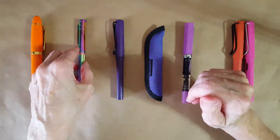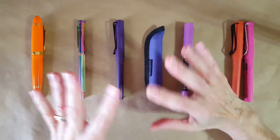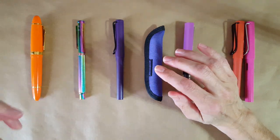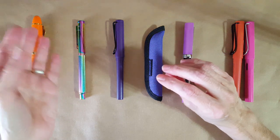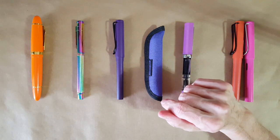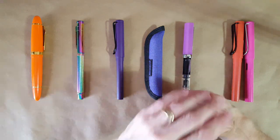Both of those are just excellent, and I can't wait to try just about every ink that I own with the nib, because I haven't found one yet that was bad. I maybe found one that wrote a little bit drier or something, and I noted that in my little currently inked book, but I absolutely love it.